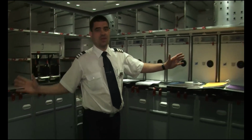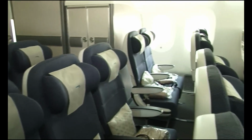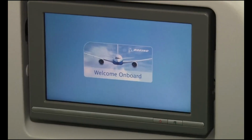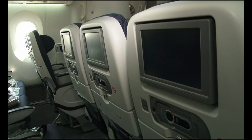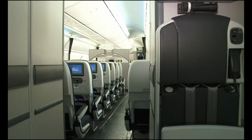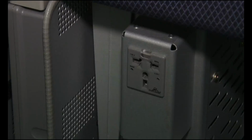As you can see, it's really spacious. Moving up into the World Traveller cabin, you can see our new World Traveller product. The in-flight entertainment features audio-visual on demand, which means we have a wide range of films and television programmes which you can pause and rewind. We also have USB connectivity such that you can view your photos on the in-flight entertainment screen. Also, there's laptop power at every seat.